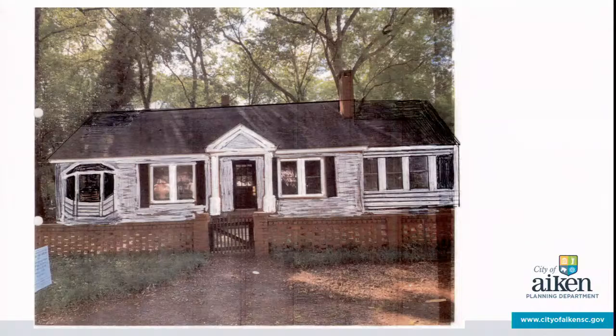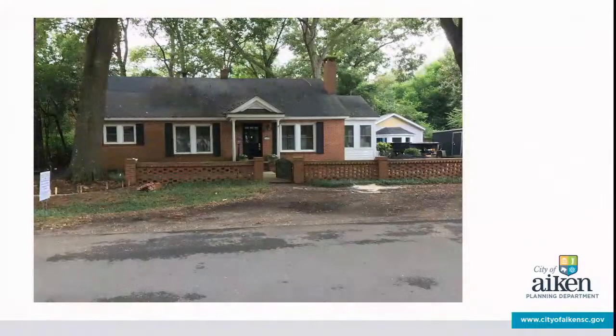The applicants have come back with a request for a more substantial expansion of that, in such a way that it appears more as an extension of the house rather than a sunroom. Additionally, a bay window is being proposed on the left side of the house, which is currently, you can see here, just a smaller window configuration on that end.